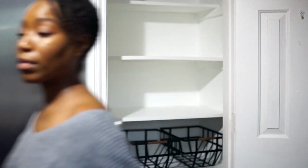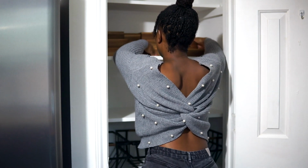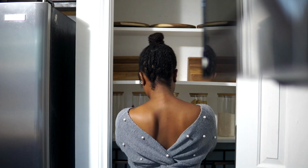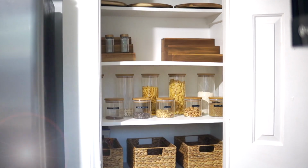Basically, I'm just gonna bring the products in, lay them down, and see how they're gonna sit in this pantry. All right, so this is basically what I have come up with so far. I like the layout, but I think I'm gonna change it up, but you'll see right now.